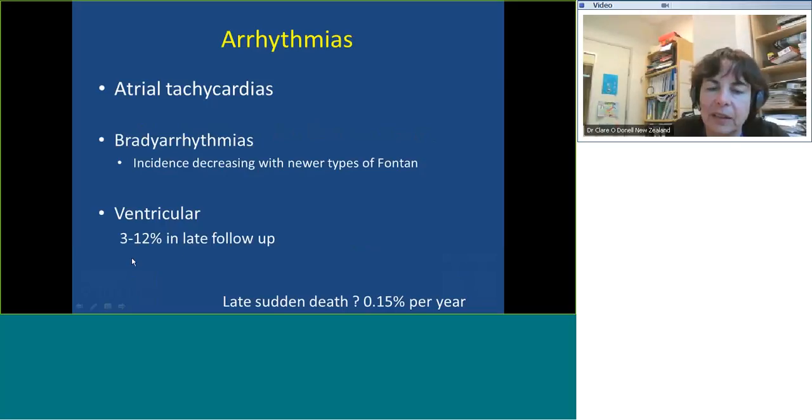And then studies would show that in 3 to 12% of these patients in late follow-up, we can also see ventricular arrhythmias. In many adult congenital series, we worry about the risk of late sudden death, and you do see a bit of this in the Fontan population, but the number is pretty low, so estimated to be about 0.15% per year.